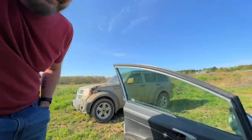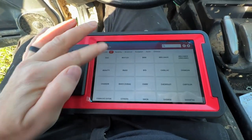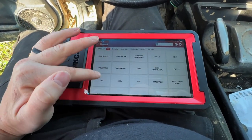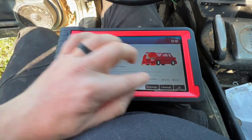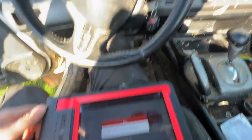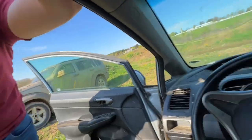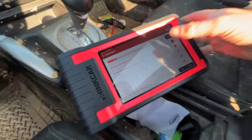Oh, that doesn't sound good. There's a lot of interesting cars on here. All right. We'll let you know how she goes. This thing is loud. Can't believe this thing still moves. All right. We're just running a check here. Seems to be failing everything.